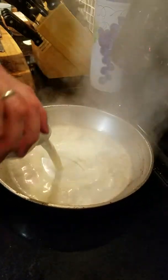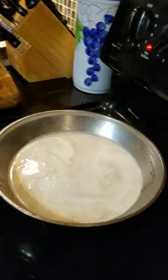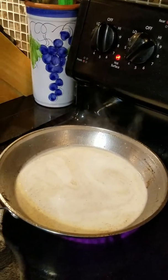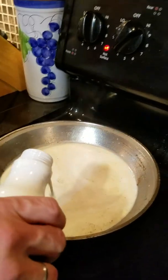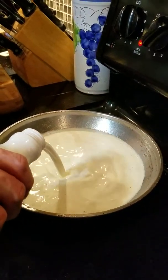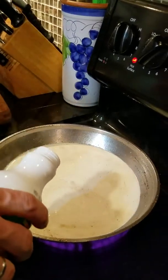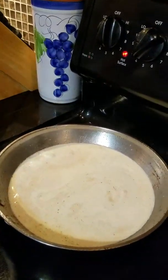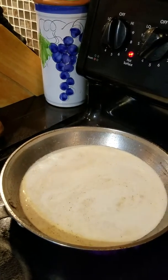We're just going to add about half of one of these containers. Is that half a pint? Yeah, that was about 8 ounces, about a cup. This, I'm going to add a tiny bit more. That leaves about a cup left. I put a cup in, so that's about 2 cups. This we can put back in the fridge.